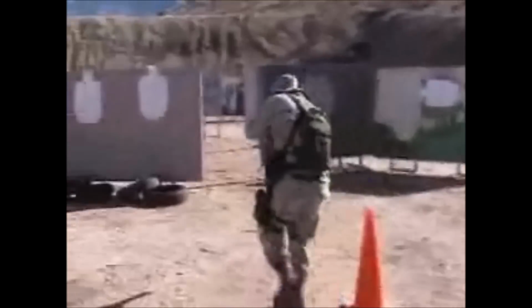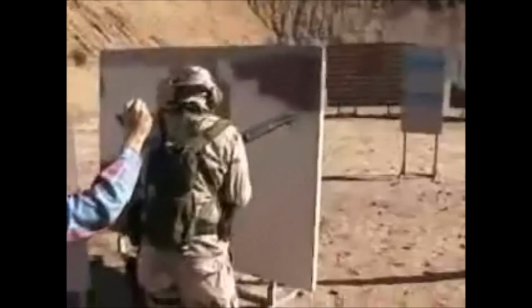If you're finished, unload, show clear. Another thing I do differently here is that when I need to reload, I step behind the wall simulating cover to top off my shotgun, because this would have been the, quote, tactically appropriate thing to do. If you want to shoot matches this way, more power to you.